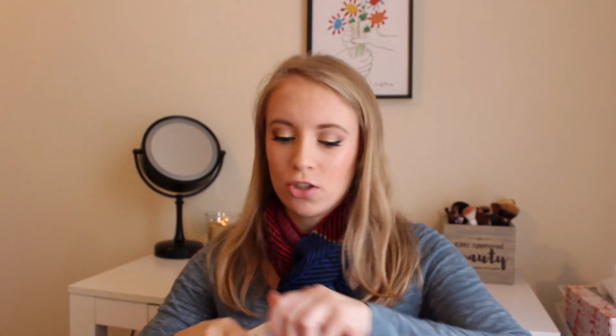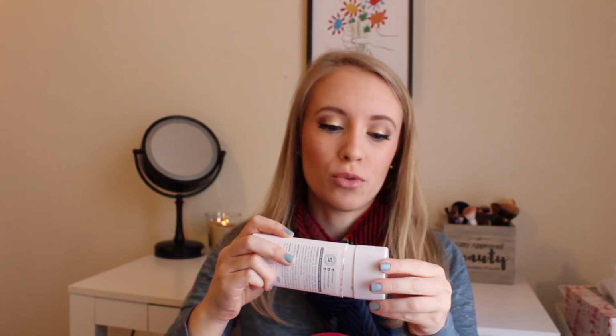So, two deodorants I used up. Got the Schmidt's Rose Vanilla Deodorant. Okay, so I love the scent of this. I love Schmidt's deodorant. It's the only natural deodorant I've found that actually works. But this was, let me see if I can show you, it's a very dark color product.